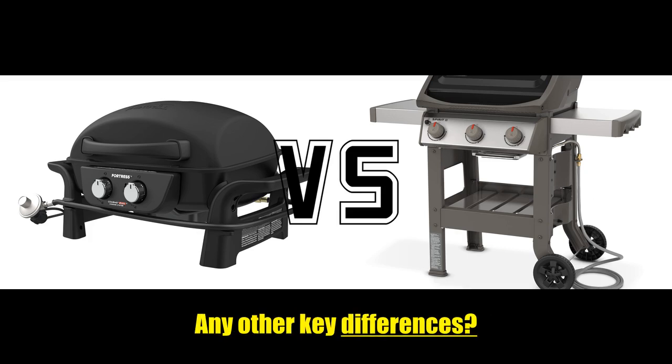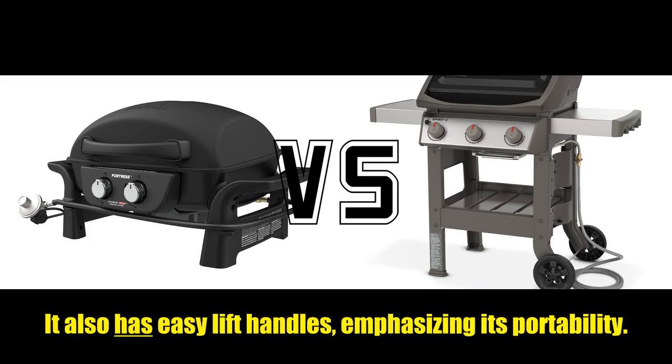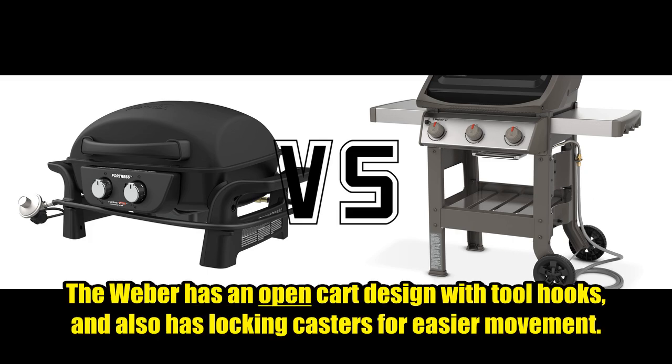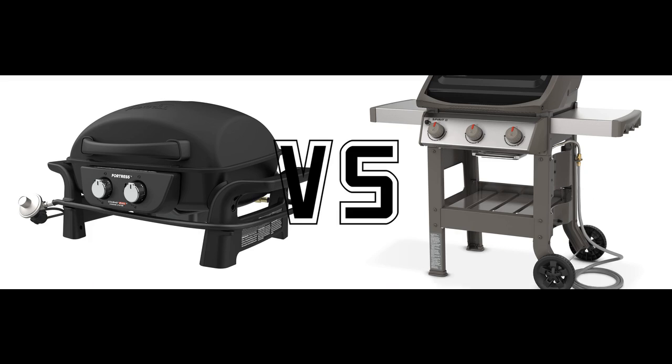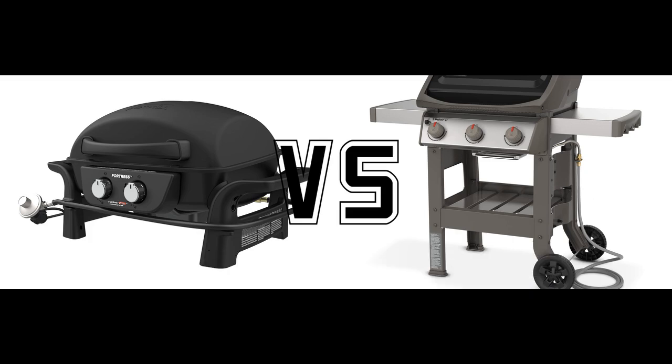Any other key differences? The Nexgrill has a 2-in-1 griddle and grill feature, which is nice for versatility. It also has easy lift handles, emphasizing its portability. The Weber has an open cart design with tool hooks, and also has locking casters for easier movement. So Nexgrill is all about being compact and portable, while Weber is bigger for larger cooking and more permanent setup.